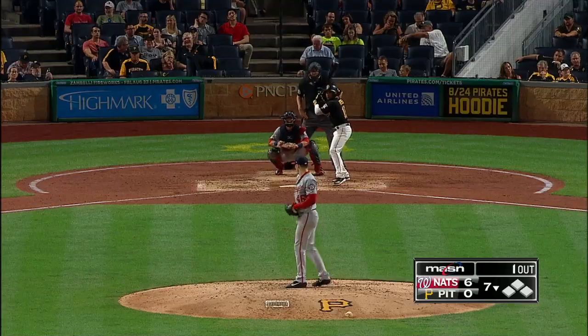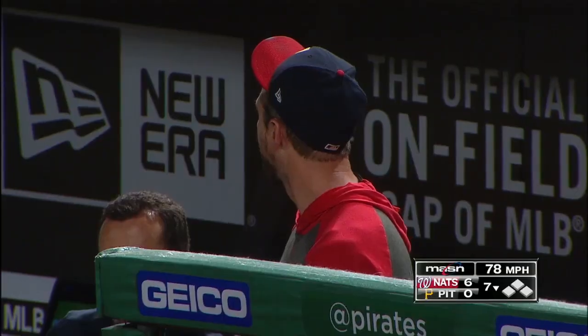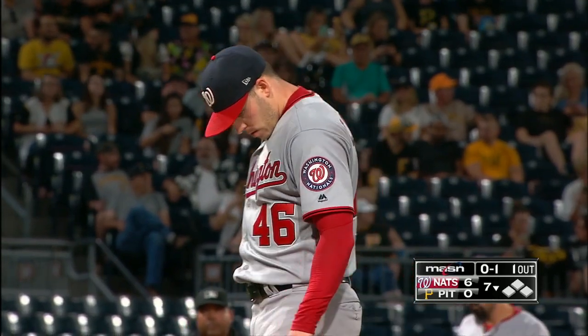Think he'll sleep tonight? He needs his rest. He's still ready. By the way, Patrick Corbin, 11 ground ball outs now. Just want to pitch is what he said to me today.